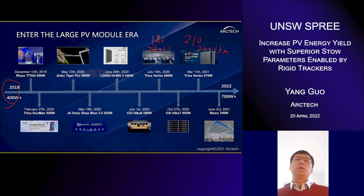We don't know. So first, the high critical wind speeds, 18 meters per second, 20 meters per second, 22 meters per second, were only enabled by rigid trackers or the multi-drive point trackers. And I don't know what kind of potential it can be, maybe in the future 25 meters per second, or could be more. But the simple answer is yes, it's our capability. For example, the 1P tracker, we can do 22 meters per second. That's for sure.